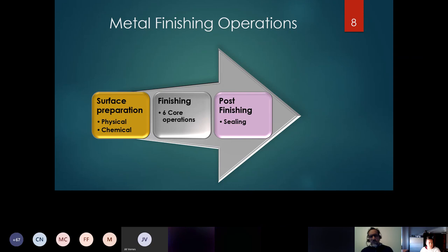Again, for those that are not really familiar with metal finishing operations, and for this presentation I'm assuming that some of you are somehow familiar with them, but in case you're not, these are the three main operations that you will see when you get into a plating shop, a metal finishing facility. The first one is surface preparation, perhaps the most important part in the entire process, because it comprises the cleaning of the surface.